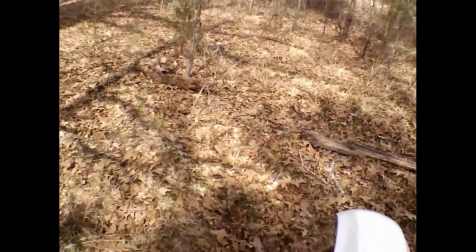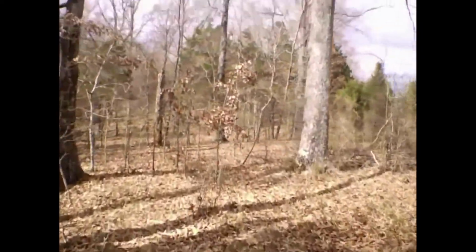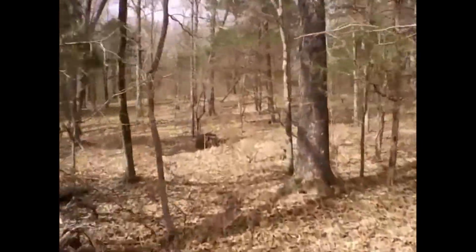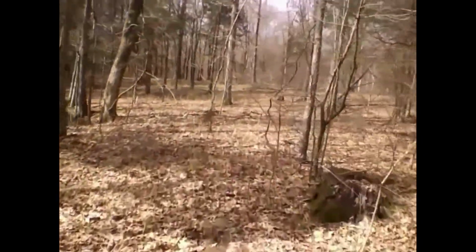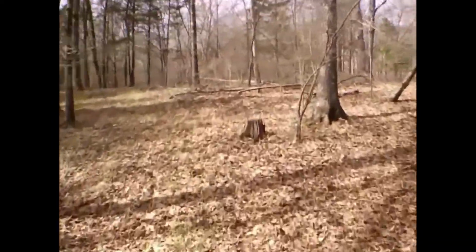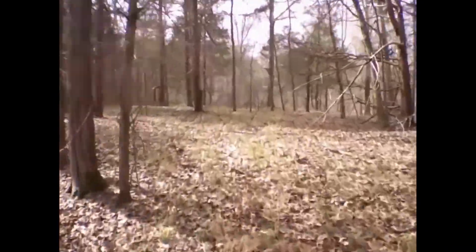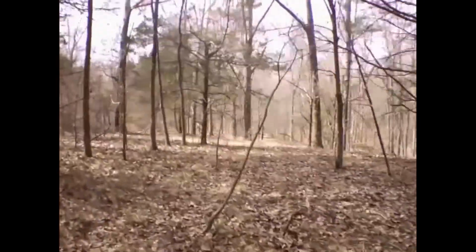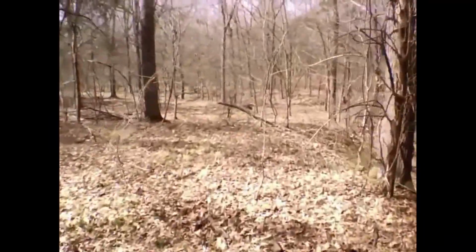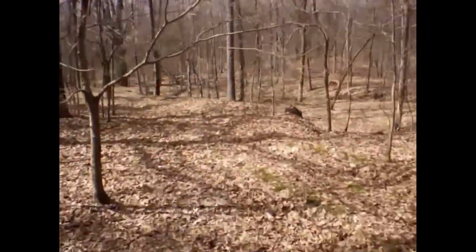Okay everyone, we're going to do a little off-roading with this XR650L. Just going to show you how good it does. These aren't even established trails. I'm just riding back here in the woods. Just to let you know, I'll show you how it does over logs and stuff. It handles really good. It may be heavy, but if you get it rolling through the woods, it doesn't feel that bad at all.